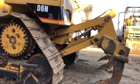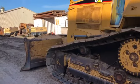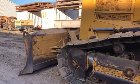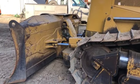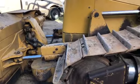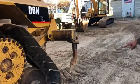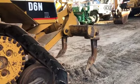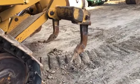As far as options go, this has got a six-way PAT blade, power angle tilt, six-way blade. It's got rippers. These rippers are actually 27 inches long, but they're considered 24-inch rippers. The three shank multivariable ripper in the back.